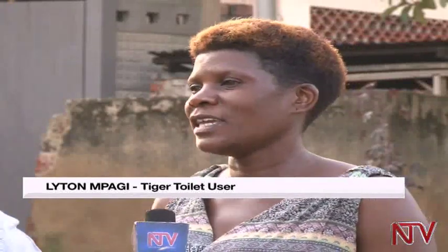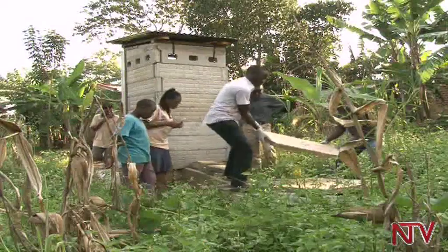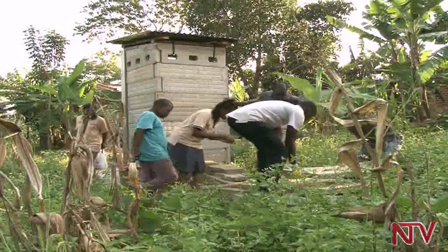I was constructing a new pit latrine, but when the tiger toilet idea came, I completely abandoned the project. This, however, does not mean the tiger toilets do not have shortcomings. If the soil has bad permeability or it's clayish, you have to think a lot and reconsider the shape and design of the toilet to provide a soak pit for draining out the water.